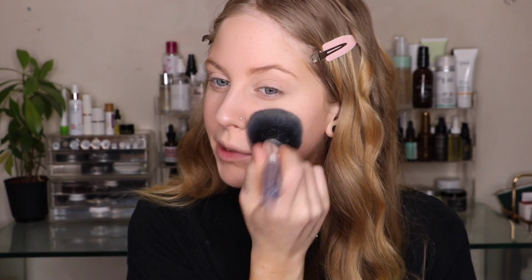So if you guys like a more glowy, dewy look, but you don't like not having powder on, I do like a glowy look, but I just like having the security of setting my face so when I blend stuff on top it doesn't pick up or look weird or get super oily throughout the day.